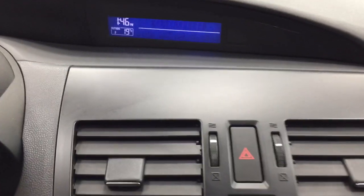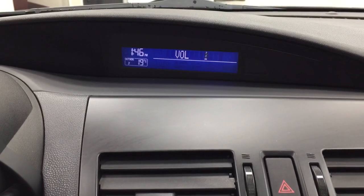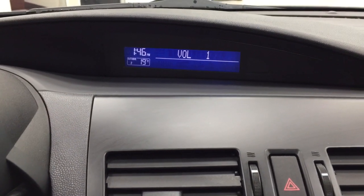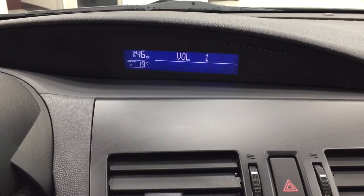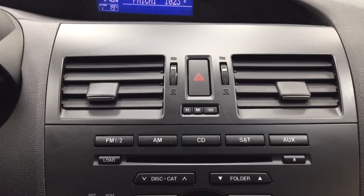Taking a closer look at the center dash here. On the display there, you'll see a couple of different features on here. So as you can see, your audio will be located on here along with your digital clock and exterior temperature gauge. You do have your hazard lights on here.